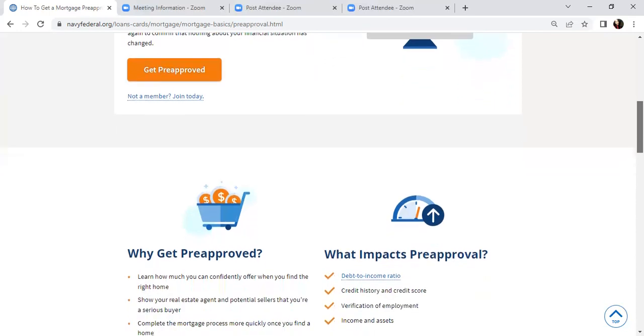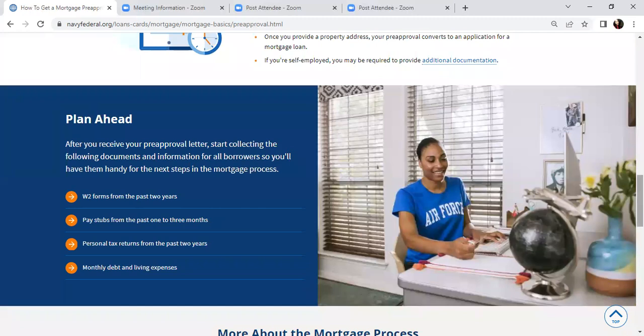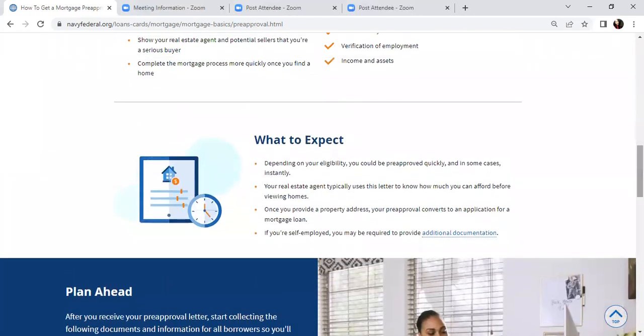So with Navy Federal, here are some things that you need to know if you're trying to get approved. What is impacting your pre-approval? Like I said, your debt to income, how much debt and how much income you're making, your credit history and your credit score, verification of income, and assets. Those things will matter. Now, what you can expect from them depends on your eligibility, but you could be approved very quickly, in some cases instantly. So that will work in your favor.